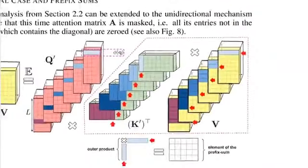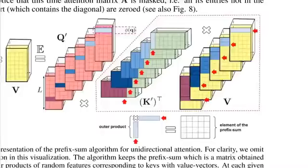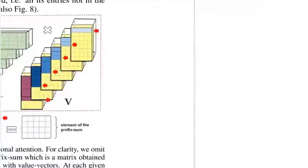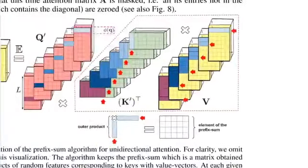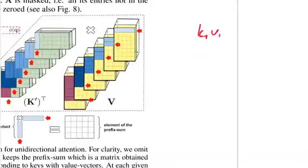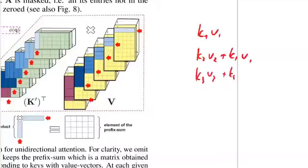But since you have a linear decomposition of this thing, you can do these kinds of prefix sums. Namely, you can compute key 1 times value 1, and then you can compute key 2 times value 2 plus key 1 times value 1, and you compute key 3 value 3 plus key 2 value 2 plus key 1 value 1, and so on. You compute these things, and these are all the big where the L goes away, right?